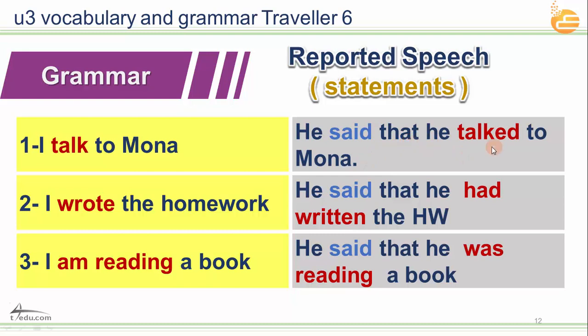He talked to Mina. So talk, simple present, we change it into simple past. Okay, 2, I wrote the homework. So you always look for the verb in red. This is a simple past verb. So how do we change it? First of all, we always say, he said that. He said that he had written. So we change the simple past into past perfect. I wrote the homework. He said that he had written the homework.